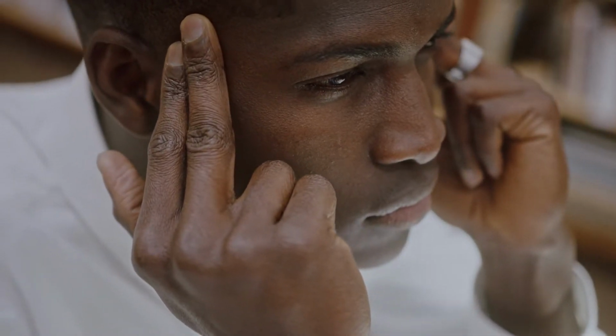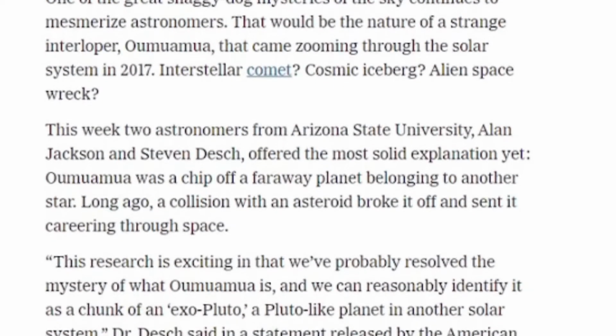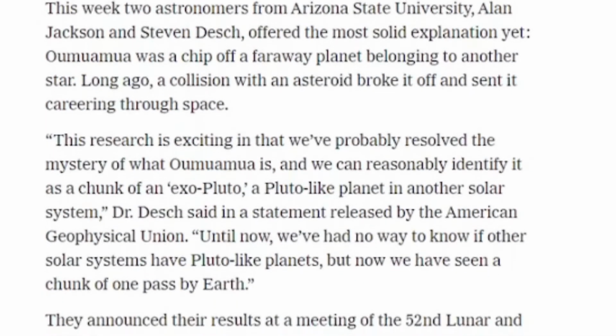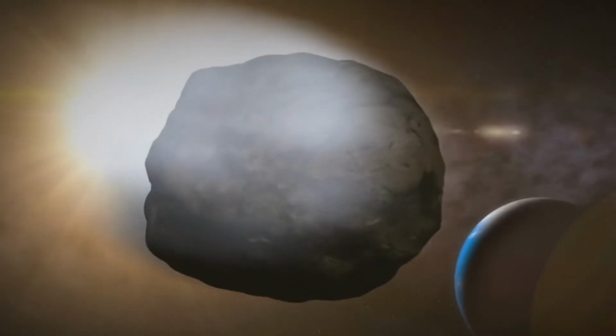Then there's also another theory that explains that Oumuamua is simply a nitrogen ice pancake or a giant piece of shrapnel that was chipped off a Pluto-like exoplanet during the formation of a distant solar system. Just last year, another theory was published by two researchers from Arizona State arguing that Oumuamua could be a hydrogen iceberg. In the research, they state that an object could have collided with the planet that Oumuamua originated from. This would have caused the oblong-shaped piece of debris to hurtle through our solar system.